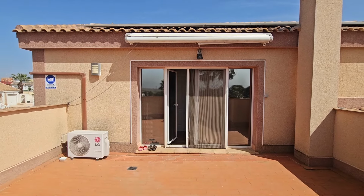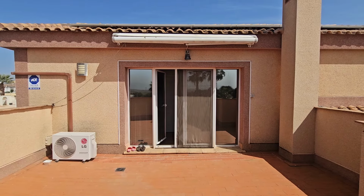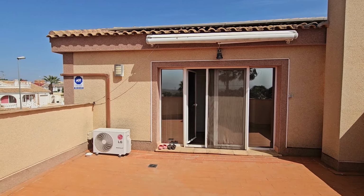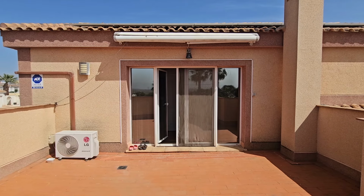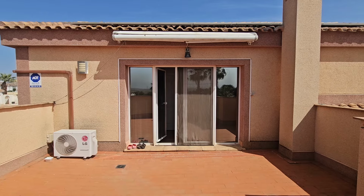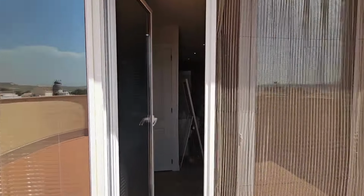As you can see, just above the doors there is an awning here, and that pulls out right across to give you some shade. There is a light on the side there, and these windows are tinted and mirrored, so it keeps the sun out, keeps the room nice and cool. So let's go back inside and I'll show you the wardrobes.